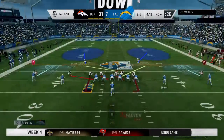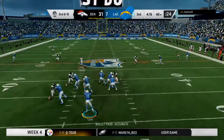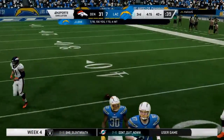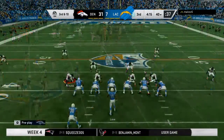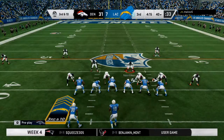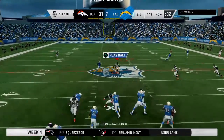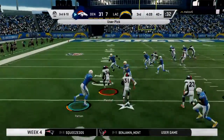Mike's 50. To throw again. Love. And his throw here is incomplete. Brandon, at least there's one bright side to that incompletion. What's that? It wasn't an interception. Wow. You're a nice guy. That was kind of savage. But correct.